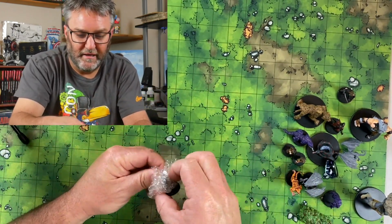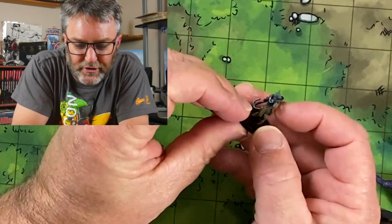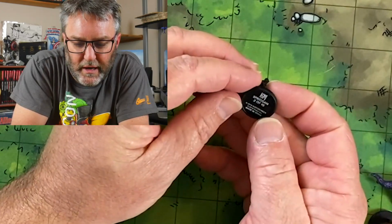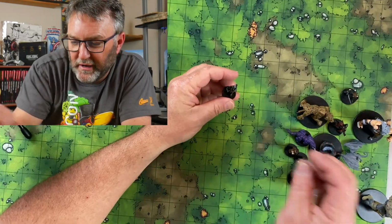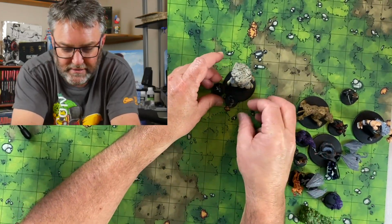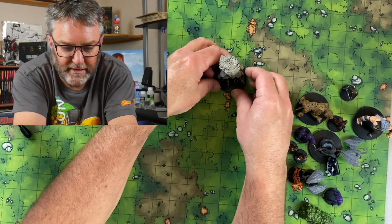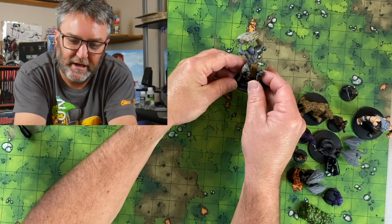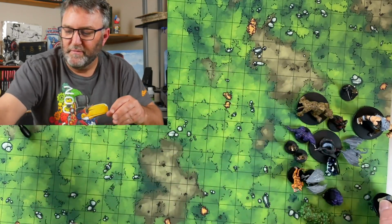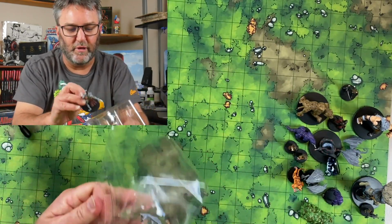Let's see. What else we got? We got a lot of small miniatures. We got a Spriggan, another Spriggan. So now I have my Spriggan with his two little minions sitting on the base. I can actually use that for, I don't know if I'll call it a Spriggan, if that's even a thing, but maybe I'll use it for something else.